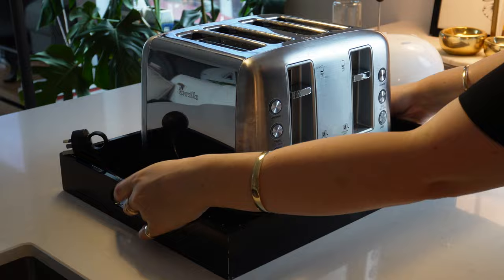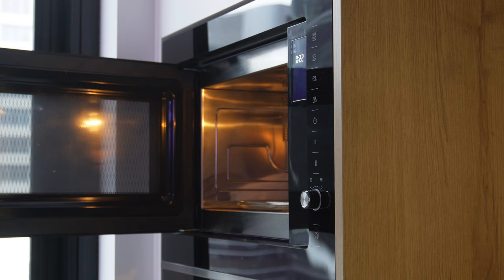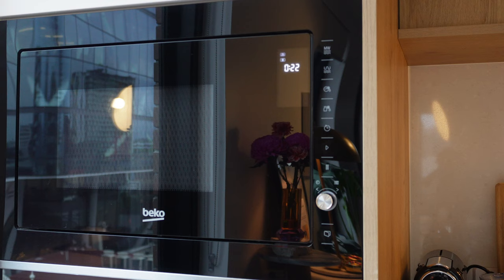So as I said before, I am in a rental, so I didn't choose any of the appliances that I have in this apartment, but they're all this Beko brand. I'm not sure how you say it. And I haven't really had any problems with them. They've all been great.